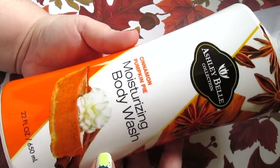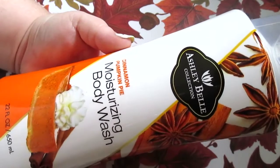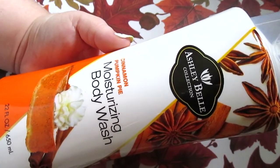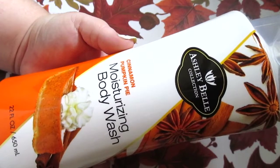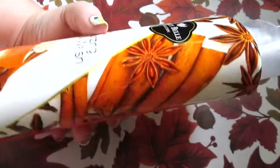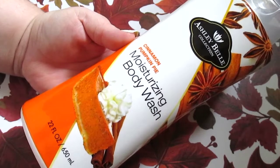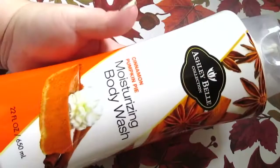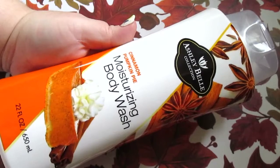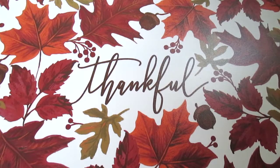Yes, so I got this body wash, and this is from a brand I've never heard of, Ashley Bell Collection. And this is Cinnamon Pumpkin Pie Moisturizing Body Wash. Look at the adorable cute packaging. This is 22 fluid ounces for $1. This smells absolutely divine. It smells just like pumpkin pie, actually. A really good deal for 22 ounces, and it only being $1.